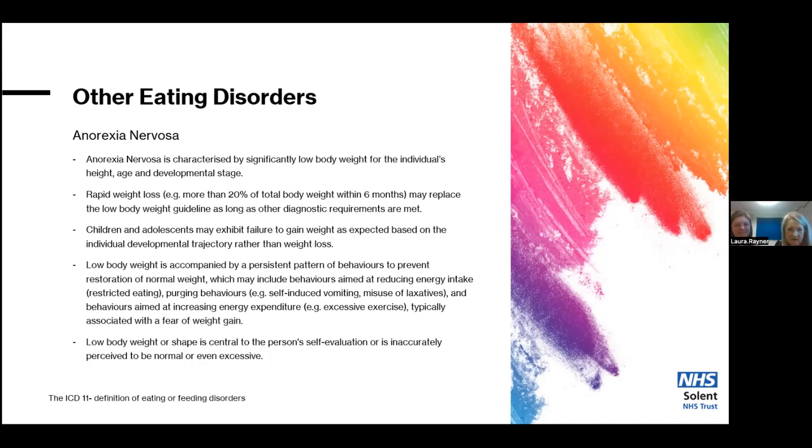Anything else that we want to mention on there? So it may be that they're underweight because they just haven't gained weight like they should do on their centile. So we always look at their centile charts, and we look back at previous weights they were, and they're not growing, or they've gone down. Yeah, they're not able to gain weight, and they're not eating enough calories.